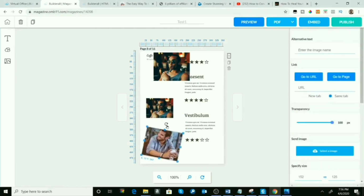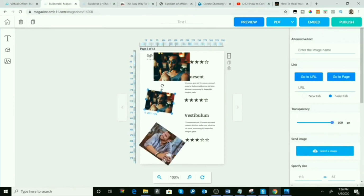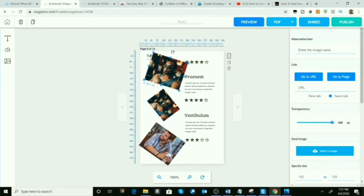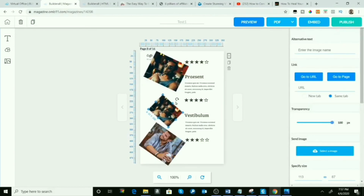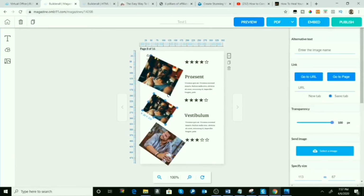As you can see this little circle here, right? If I click on that, I can rotate the picture. So I can do the same with this one here, move it up, then rotate it, move it down a little bit, do the same with this one here. And now I'm just having a little fun, being a little creative and making it look a little different. If you had a regular magazine, a physical copy of a magazine, it may be a little bland, it may be a little standard.